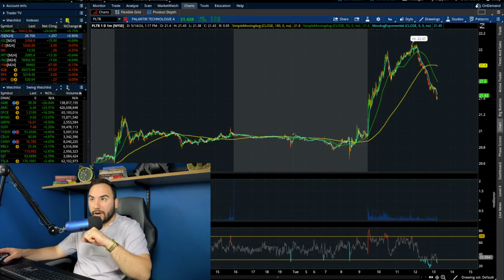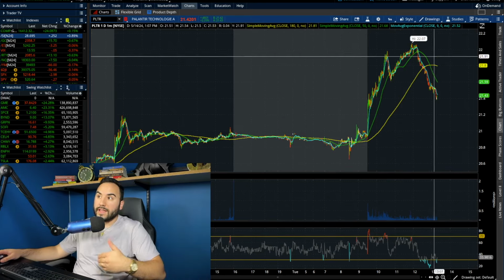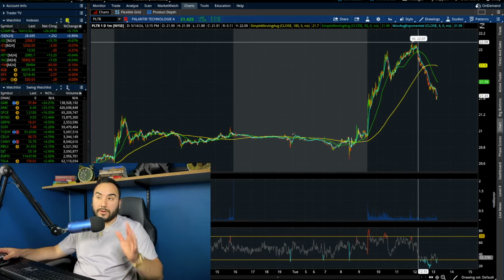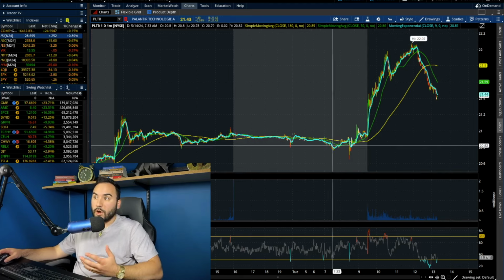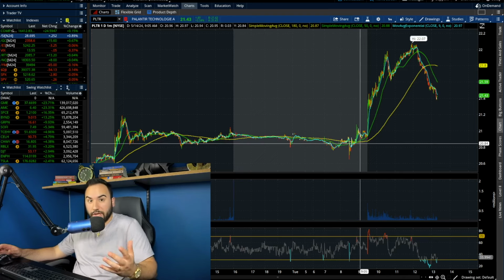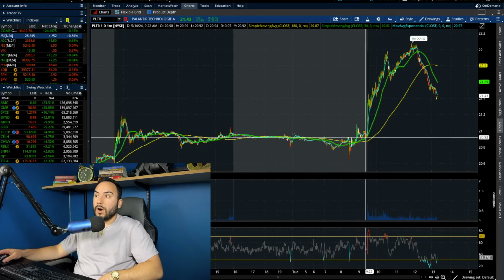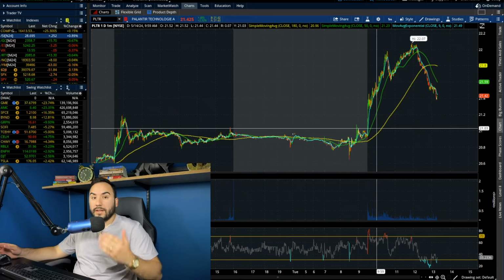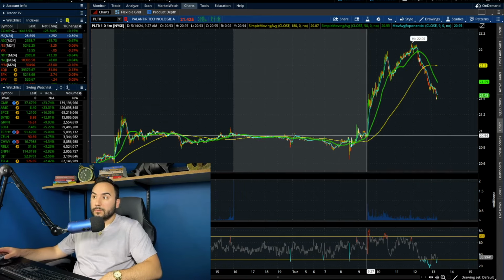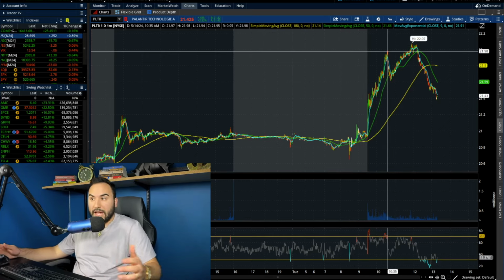So Palantir stock right now is up almost 2.5% on the day, and earlier in the day it was over $22. It was at $22.07 to be exact. And you guys can see all pre-market this morning we were actually under 21 bucks for the most part, right? And then once the markets open, which it looks like we opened at $20.90, give or take a couple cents, once we opened up, we saw a huge run from $20.90 all the way to about $22 in the first hour of trading.